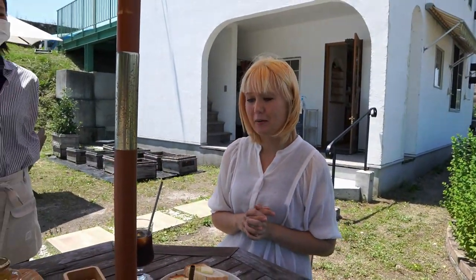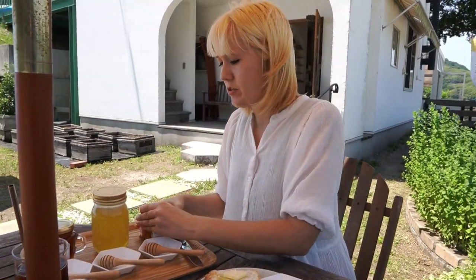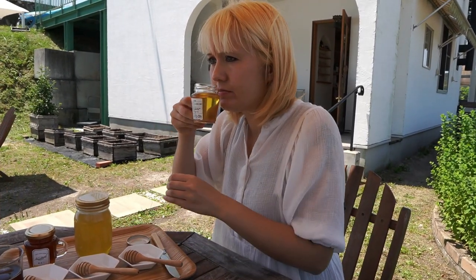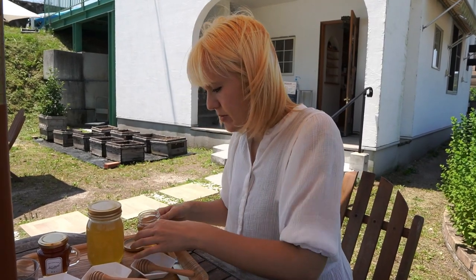Okay. Looking forward to trying them. Okay, I am ready to dig into this. So, first one I'm going to try is the mikan flower honey. Which, actually, let me smell this. Yeah, this has a different fragrance. Oh, it smells so good.